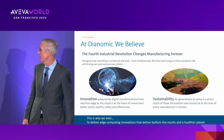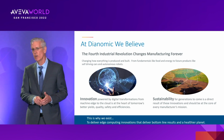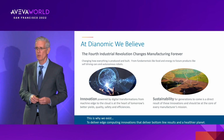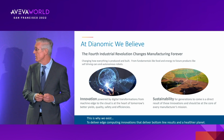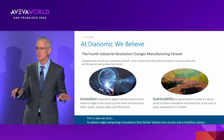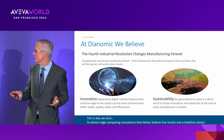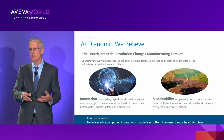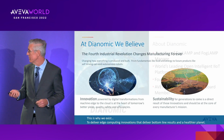And just very quickly about Dianomic, so kind of what we believe. We're all about Industry 4.0, and Industry 4.0, of course, is all about intelligence. It's all about data and the processing of that data in the industrial world. And we believe that the closer you can push that intelligence out to the edge, where the machines are, where the people are, the more effective you can be. And of course, sustainability is a key part of what we think about. And I think that us and the people in this room are in a unique position to make the world better. So we think that's important.